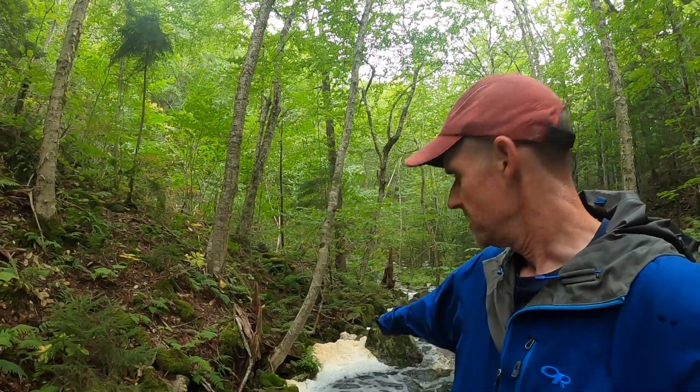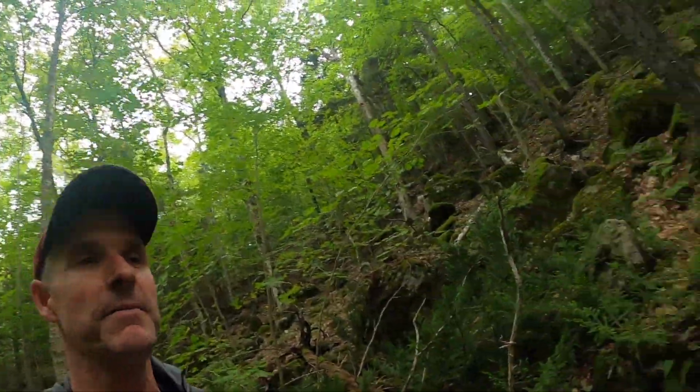So success, you see that foam there? I was seeing a lot of it about 100 meters downstream. It was only cascades, but I knew something else had to form it. This is it here on Rockland Brook, Annapolis Valley.